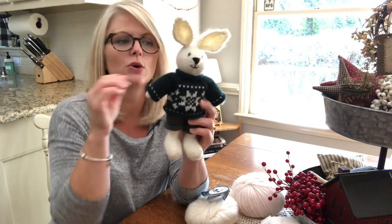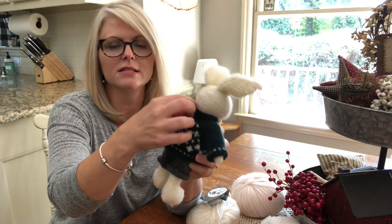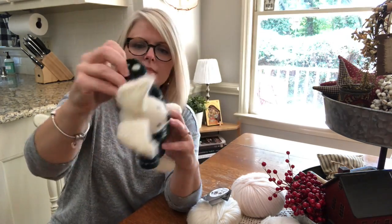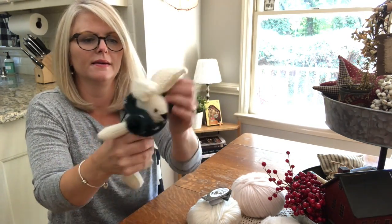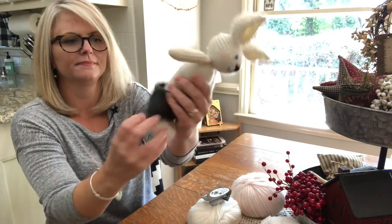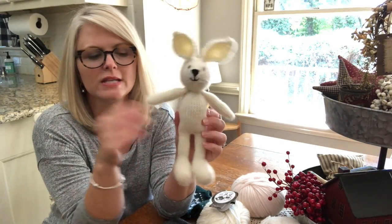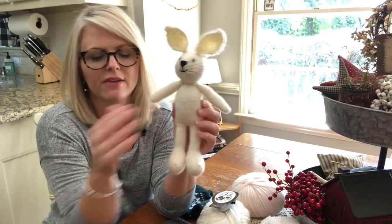So what we're gonna do now is I'm gonna go ahead, and he can't get fuzzy with those little clothes on, so I'm gonna take it off, take his sweater off, and we will get started. So now he's naked, we got the clothes, and I'm gonna actually start with the body first.